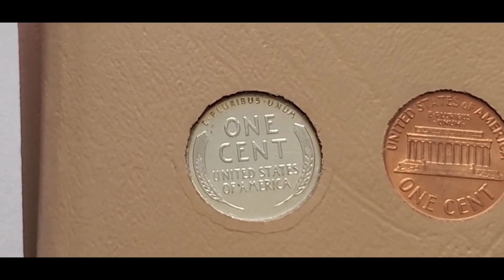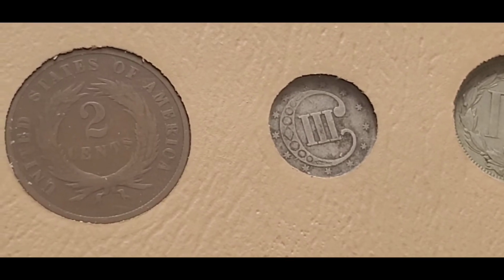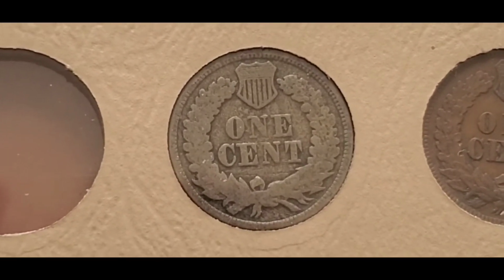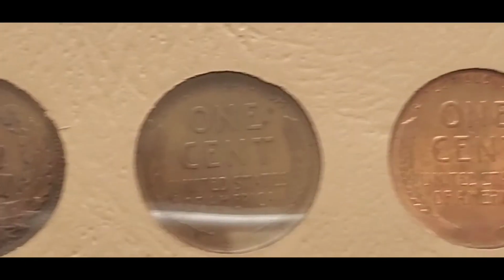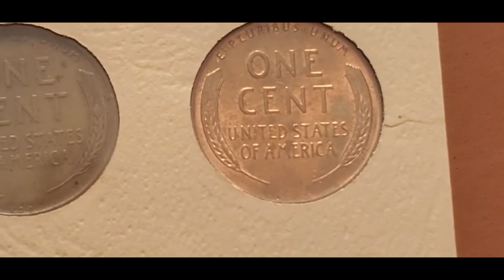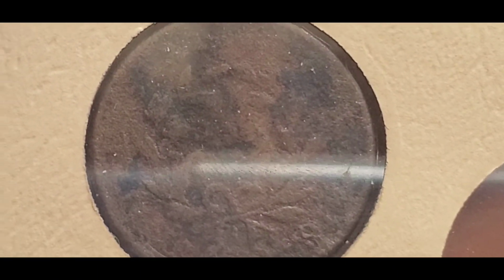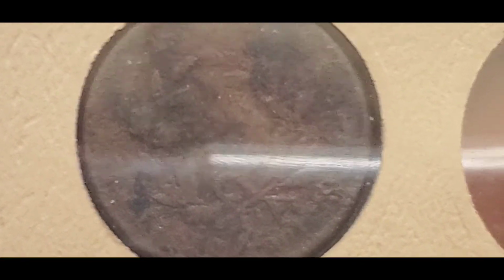So let's start off with the reverses with the steel cent, Memorial Cent, 2-cent piece, first 3-cent, second 3-cent, then that's the reverse of the Flying Eagle, no, 1859 copper nickel, Indian head cent, just an Indian head cent, the wheat cent with the VDB you can see at the bottom of the penny, then the normal wheat cent, the reverse of the draped bust. I missed that one. Wait, where is it? Oh, it's up there. But this is the large cent, draped bust.